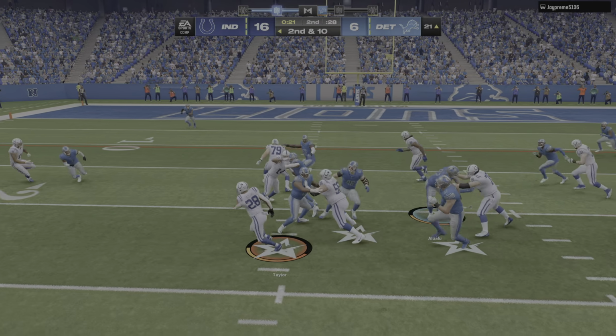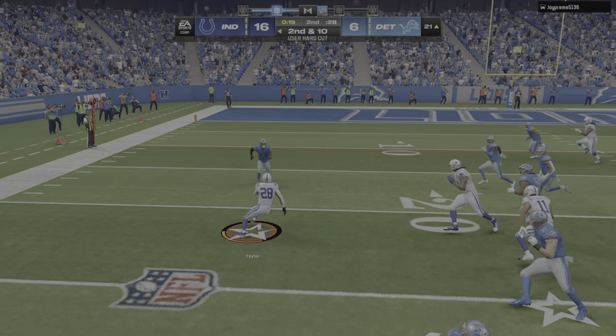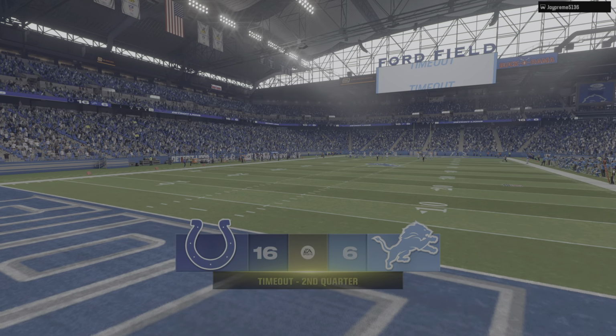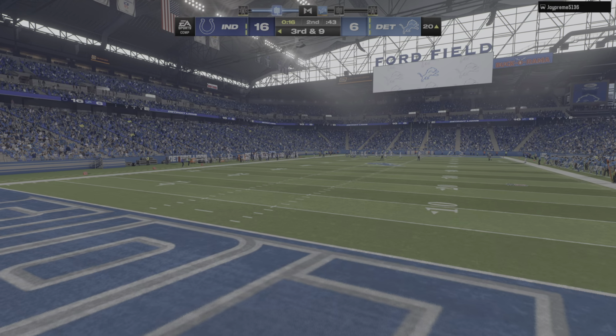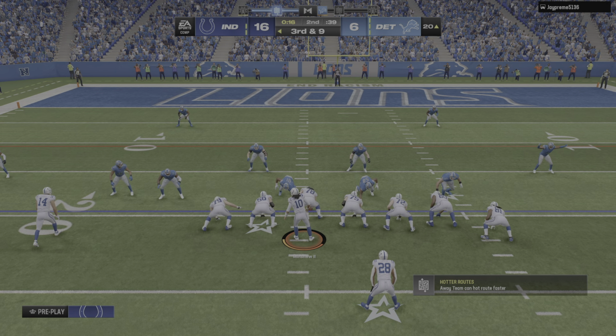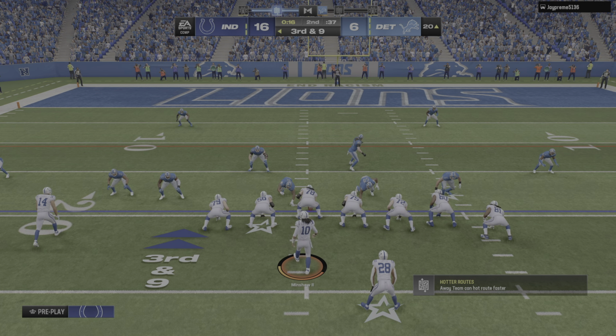On 2nd down, it's Taylor. And he'll be taken down at the 20 after a gain of just 1. The Colts going to use the first of their timeouts as they stop it with 16 seconds to go in half number 1.